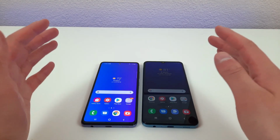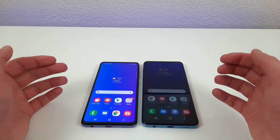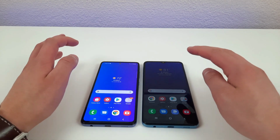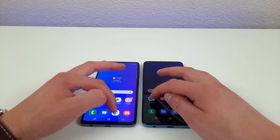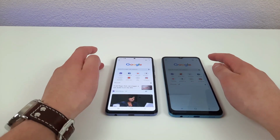That being said, we're going to do a quick demonstration and see what these phones look like in action. We're going to start by opening Google Chrome. Now we're going to try a web page.